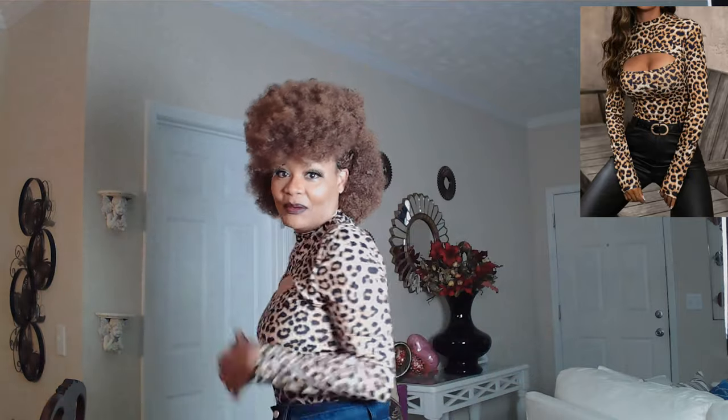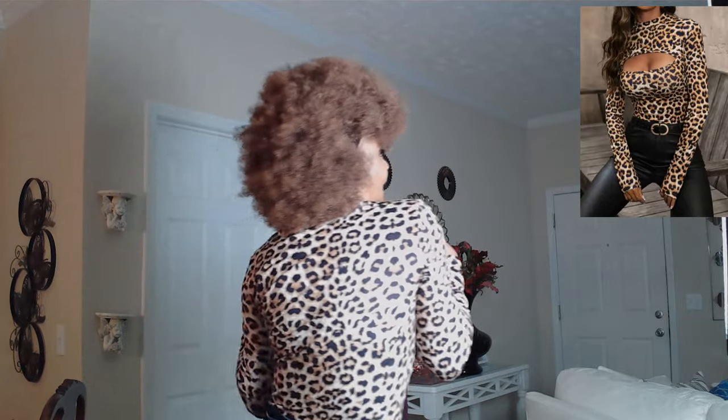Let's go. Here is the shirt, leopard print shirt, that I bought from Temu, okay? And I love it. Of course, y'all know I love my leopard, I love my browns, I love my earth tones. And as I told you in another video, I love my earth tones, especially when I was in school. People would say I'd always buy clothes that kind of look alike. So here's the shirt, here's the back.